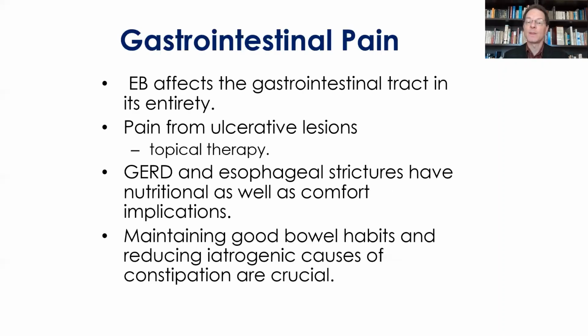Now, gastrointestinal pain. This is where I start talking about nutrition. In the next several slides, you'll hear the word nutrition a bunch.